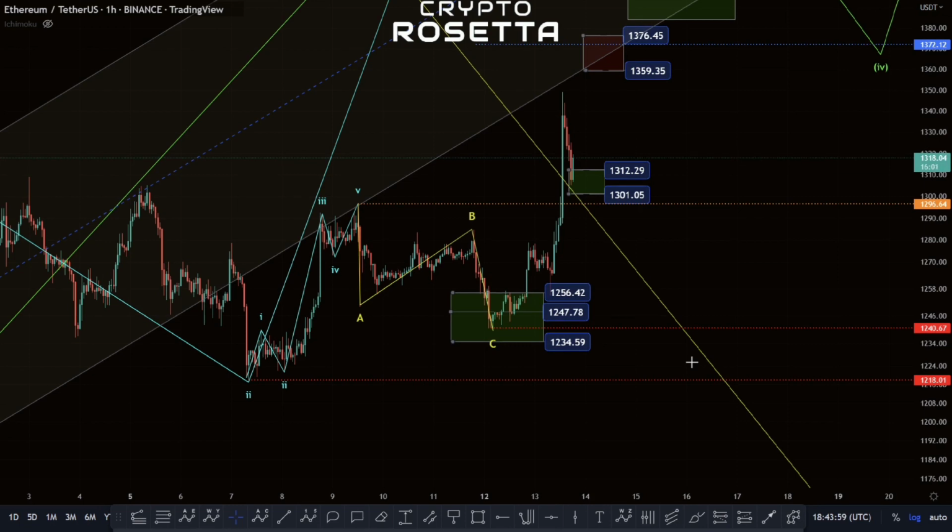We have had a move up today due to the CPI data coming out better than expected, so it is possible we could start to see some more rallies to the upside here, but there is still that possibility we could look to break down. So these are the things we're going to be investigating in a second.